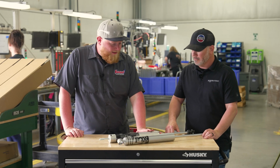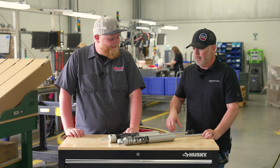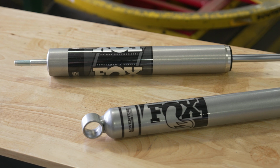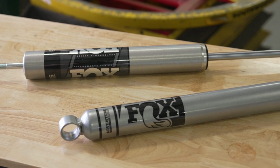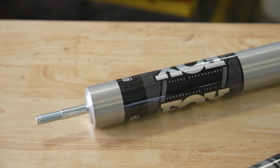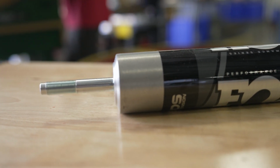So what we have here is some of your guys' most popular shocks that they're actually putting together behind us. Yeah, absolutely. So right here, you've got the quintessential Fox Performance Series shock. This is a 2.0, it's aluminum body, internal floating piston. This is the bread and butter of the Fox line. This one is a custom tuned BDS unit. So we have some proprietary tunes inside of them and sizes and things like that.